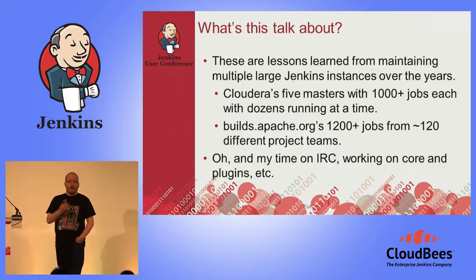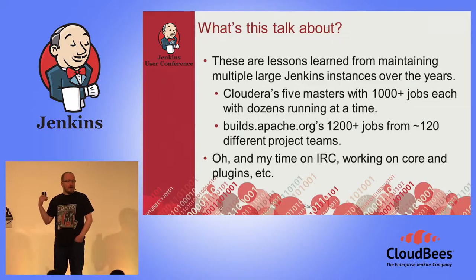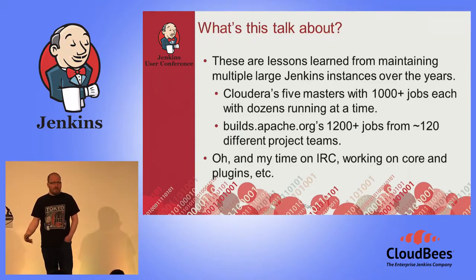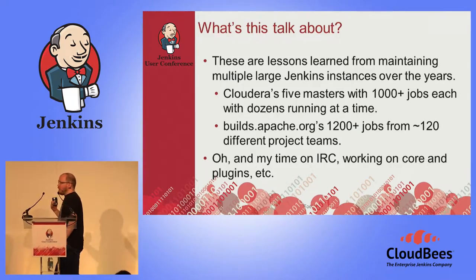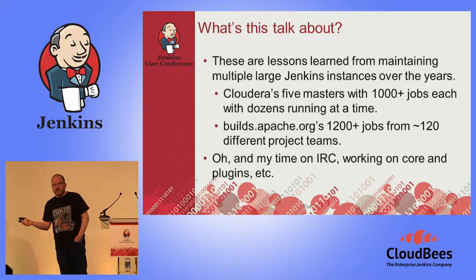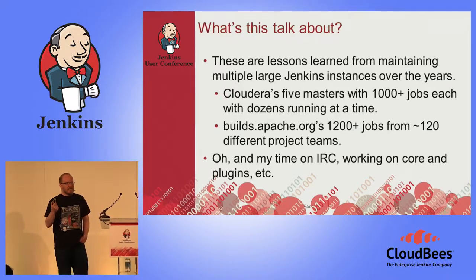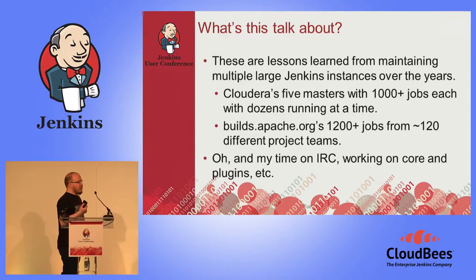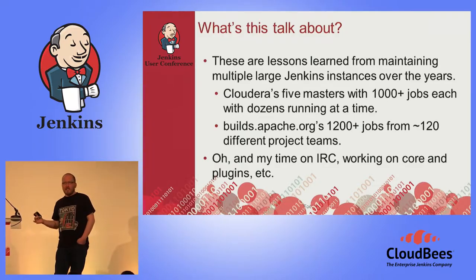So what's this talk about? These are lessons that I've learned and that other people I know have learned over the last 5 to 10 years from maintaining large Jenkins instances, often more than one of them, in terms of what your best practices and bad ideas are. At Cloudera, for example, we've got 5 Jenkins masters, each of which have over 1,000 jobs, with dozens running all the time. It's a fairly ridiculous number of jobs at this point. And at builds.apache.org, we've got a different kind of problem where we've got a lot of jobs, but more importantly, we have a lot of different project teams doing things in very different ways, but all on the same master.